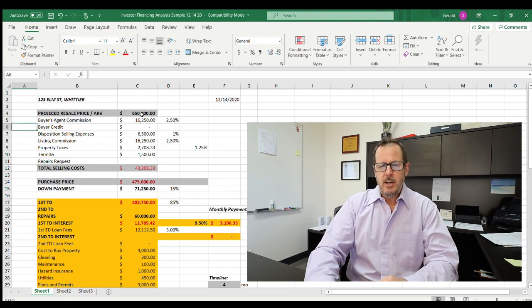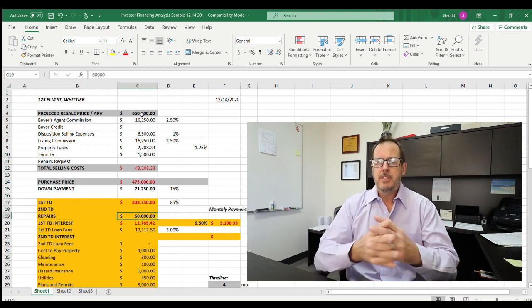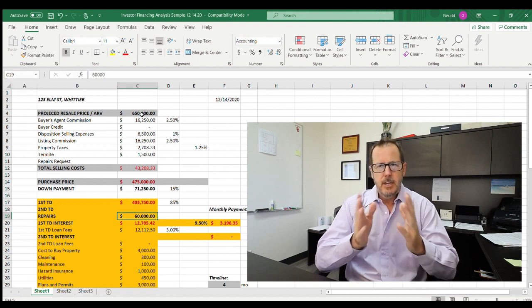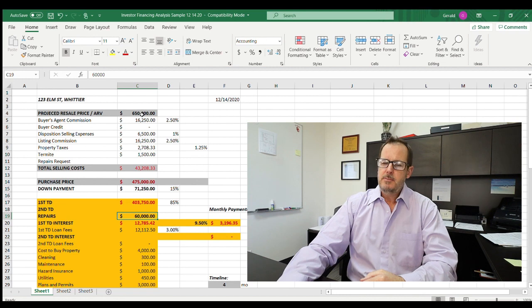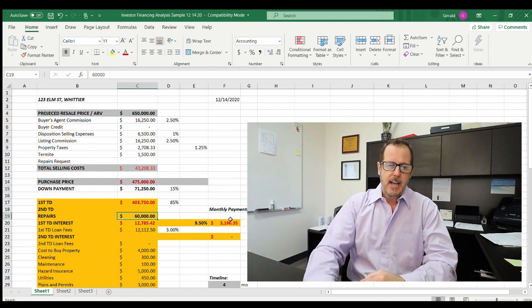You can rely on a contractor that you've used and you trust to give you the repairs budget of $60,000, and also ask them, how long is this going to take you? That's very important, especially when you're paying private money costs. You want to get in and out of this deal as quickly as possible.